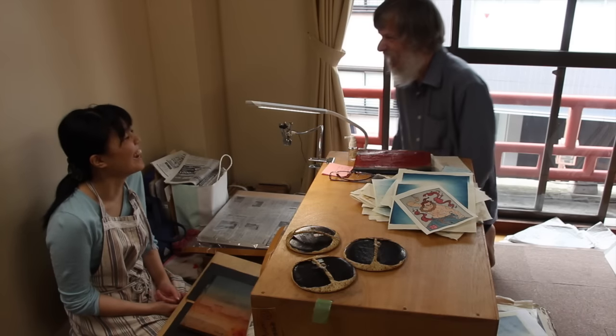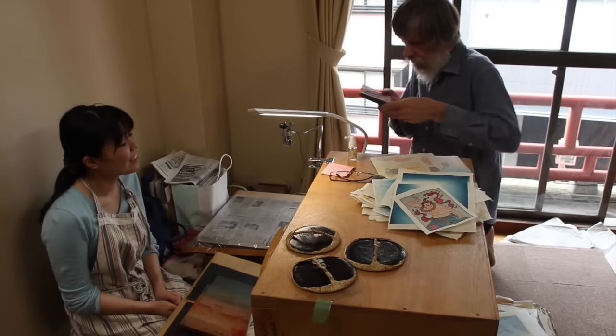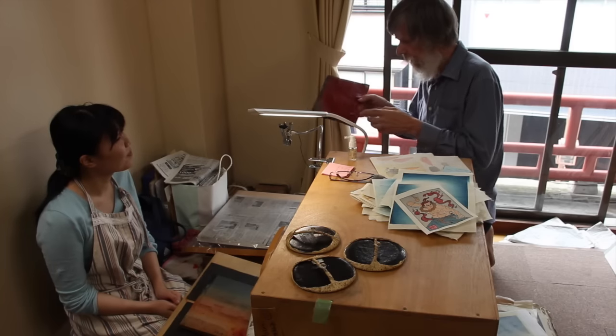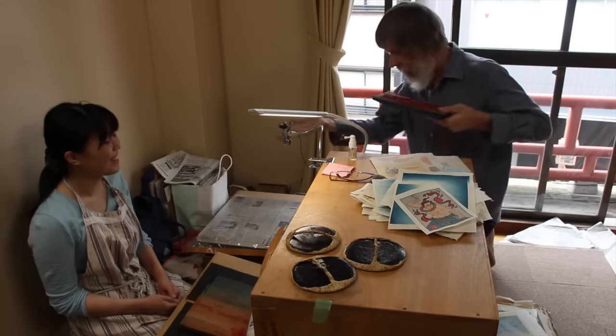Ayumi-san, good afternoon. You ready for this one? Good. You finished that job, the Kamogama Shrine one, and those blocks were a crazy mess. Mm. We had to fix the registration marks. It was just, how are these blocks?